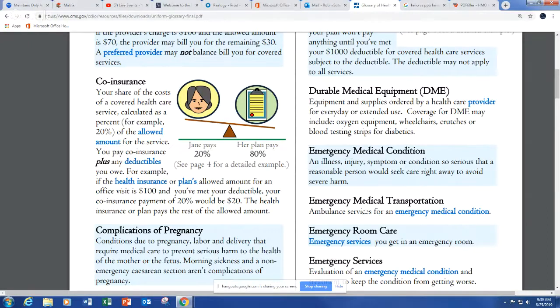So once I spend $1,000 out of my own pocket, and then I go get an x-ray, I pay $20, the insurance company pays $80. Then you keep going. Let's say I get into a car accident, I break my leg, I have to get surgery and all that. Let's scroll down to the second page.